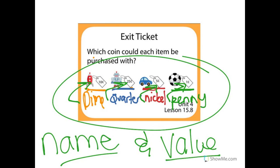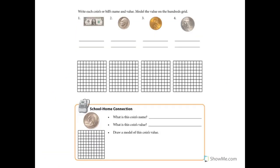Practice these. Okay? That's all you can do. Practice them. Work with money. Money talk with mom and dad. Gotta practice, practice. Now, what we're going to do is you're going to need to get your page out today. You're going to need to have page 15.5 out. And what we're going to do is we're going to work with this, and you're going to do your homework down here with mom and dad.